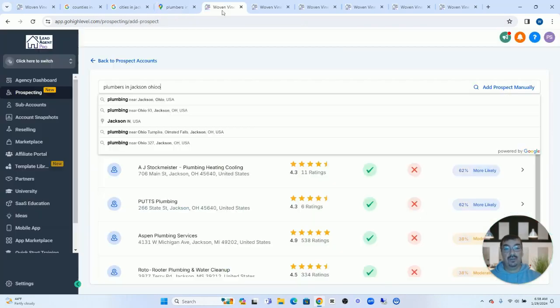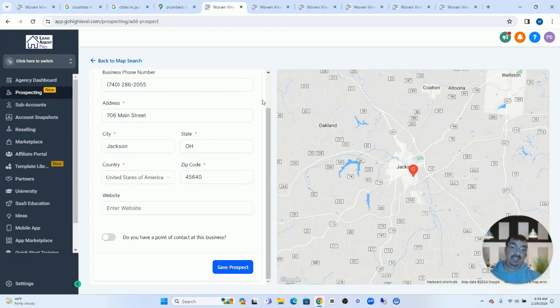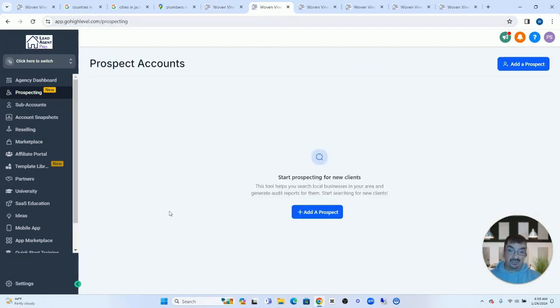So literally we're just going to go one by one and start adding these into our list. We just click the arrow, click save prospect. Okay, and then we're just going to compile our list right here. And so every single day we want to add 100 new ones here. And those are going to be the ones that we're going to call out to for that day.